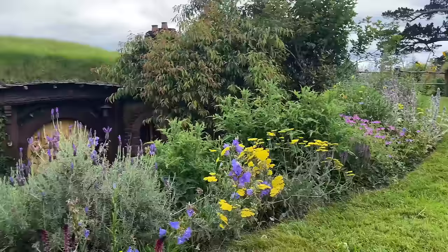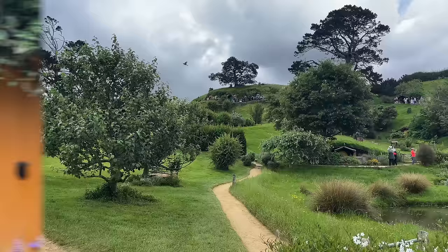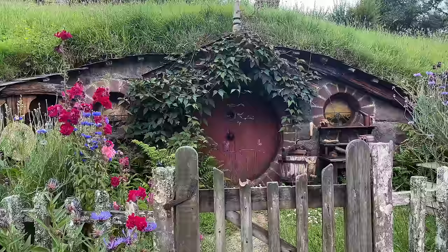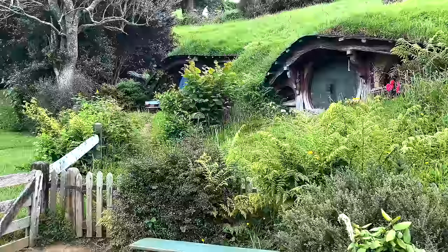The Shire, or Hobbiton, is actually a real place in New Zealand, and it's only about 2 hours away from Auckland, and I've been here multiple times. But this time, there is something very different happening, and I really wanted to show you what has changed since I last visited this place 2 years ago.